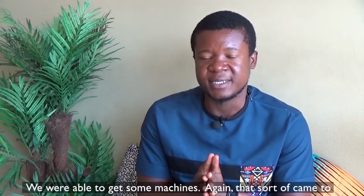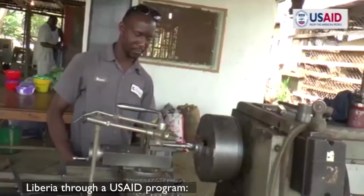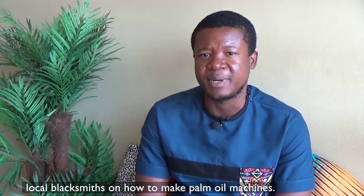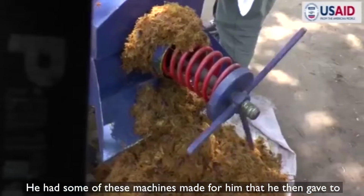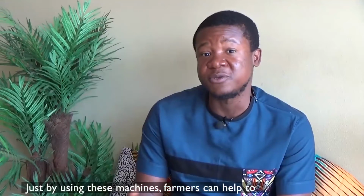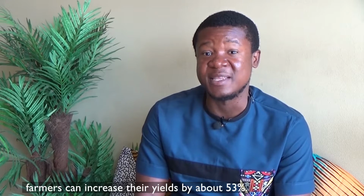"We were able to get some machines, again, that sort of came to Liberia through USAID program, the Smallholders Oil Palm Support Project, where they trained local blacksmiths on how to make palm oil machines." He had some of these machines made for him that he then gave to palm oil producers in rural communities. "Just by using these machines, farmers can increase their yields by about 53%."